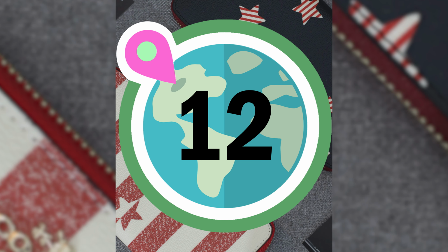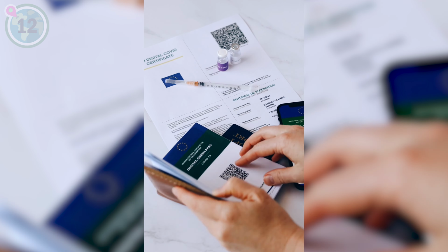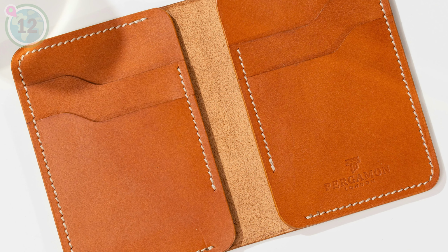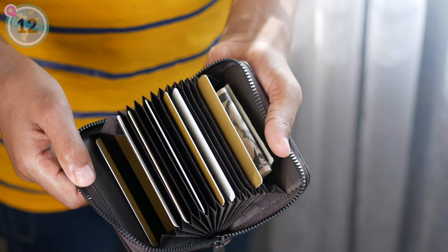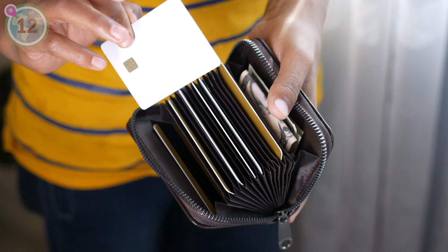At number 12, we suggest using a travel wallet for your documents. Keep your important documents secure and accessible with a travel wallet. There's so many on the market that are spacious enough for passports, boarding passes, credit cards, cash, and even phones. We just recommend making sure you buy one that is RFID blocking to keep your personal information safe.